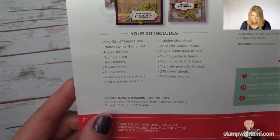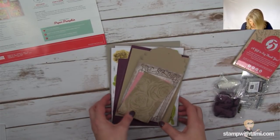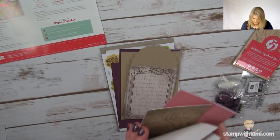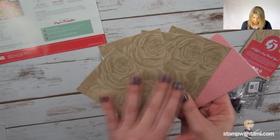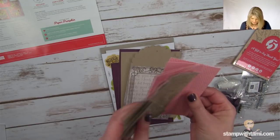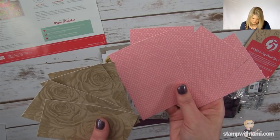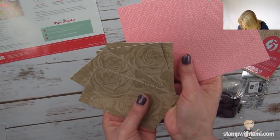And then the back tells us what's included, so I don't miss anything. It looks like we're going to make 8 cards with this. 8 cards, it comes with 8 envelopes. So what I'm looking at on top here looks like part of the card layers, and they're beautiful. This is like a pattern paper with stippled rows on it, and then we've got some pattern paper here with, I think that's, what color we got here? Blush, Flirty Flamingo, it looks like.